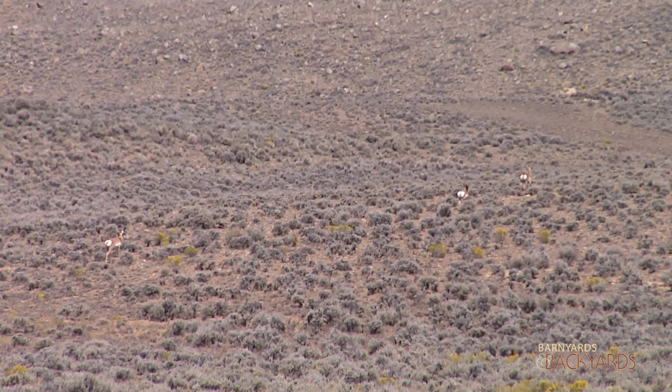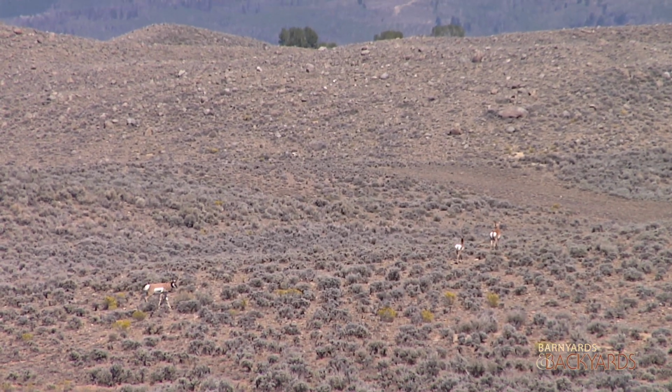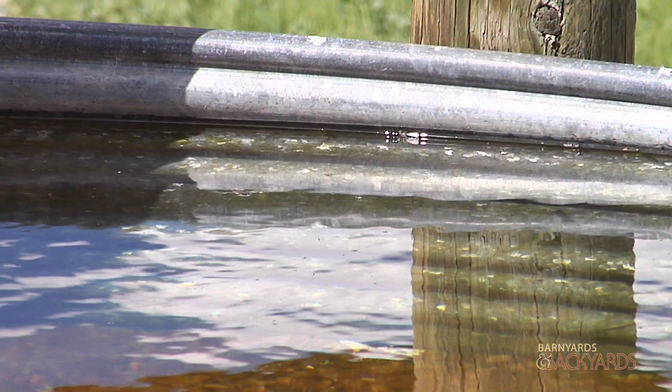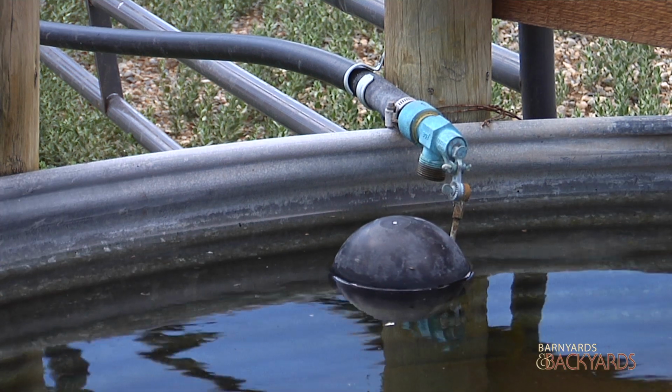I think not only does it keep your cattle dispersed better, so you don't graze one spot on the pasture that they happen to be in closer than the others. Not only that, but it's a benefit for the wildlife, because if the cows don't have to walk as far to water, neither does the wildlife. And also we have a bird escape ramp, where if a bird does fall into it, they can go over to the ramp and get out.